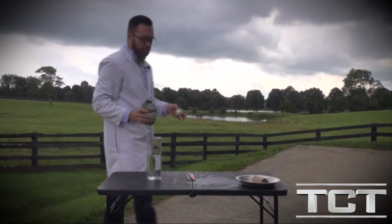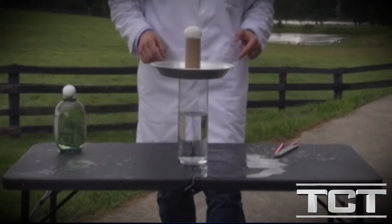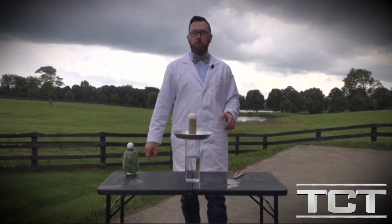Okay, one more. I have my pie pan, I have my toilet paper tube, I have an egg, and I have a vase full of water. What I'm going to do is apply a force. A force is a push or a pull.